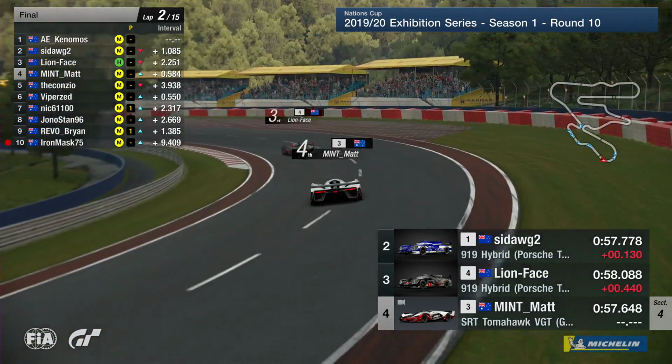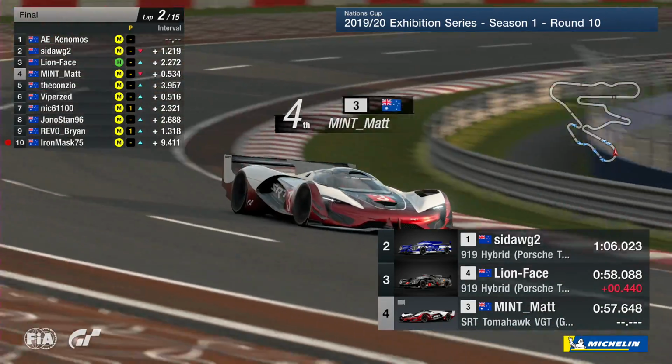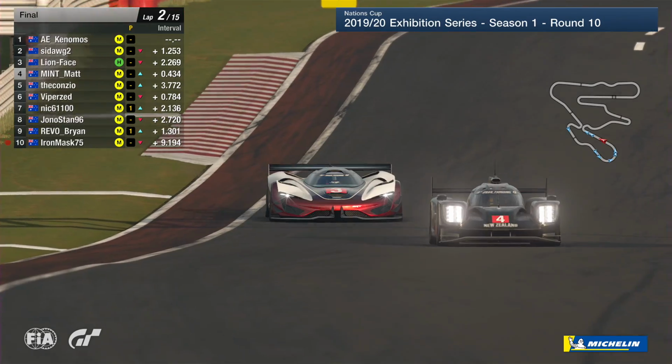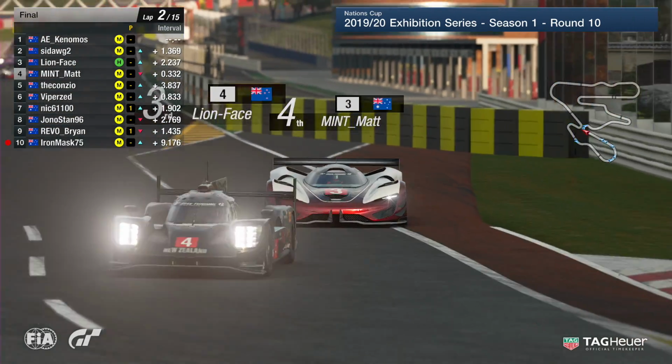But everyone seems to be getting through there okay. And importantly for Matt Simmons there, Mint Matt, he's still falling back there. I think that's Matt Simmons. Matt Simmons is Mint GTR, isn't he? So maybe I'm getting it wrong. There's too many Matts, too many Mint Matts.